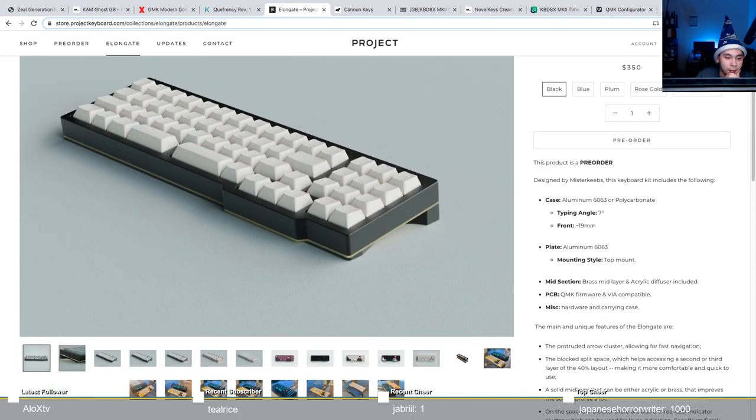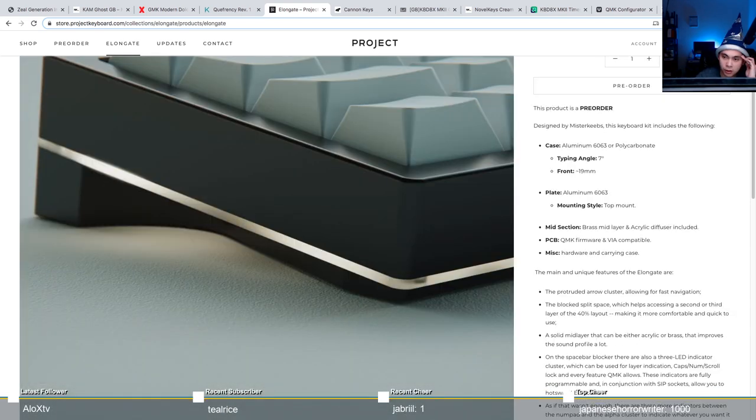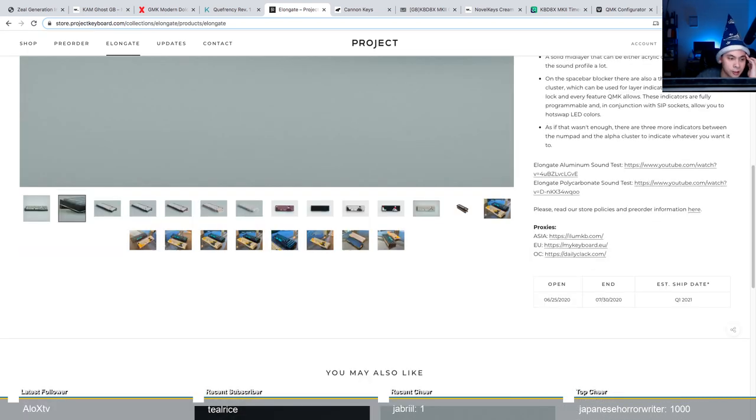Check it out. And the reason why I'm talking specifically about this board is because if you tune in on my Tuesday streams, I heavily use Mr. Keebs' tool, his KLE to QMK converter, in which I take a KLE with my columns and rows added in, and it converts it to the .h file that you need for QMK. So I extensively use that. And this is one of the boards that he has created. It's currently going for $350.